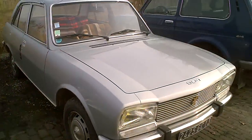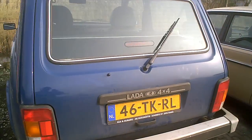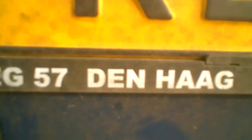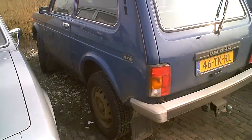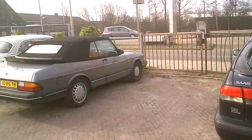Looks good. Oh, made in Russia. Lada 4x4 Niva. Whoa, nice. Comes from The Hague. I know that city. See, nice 4x4. Let's turn around. Saabs.